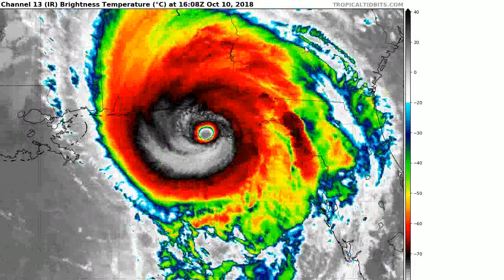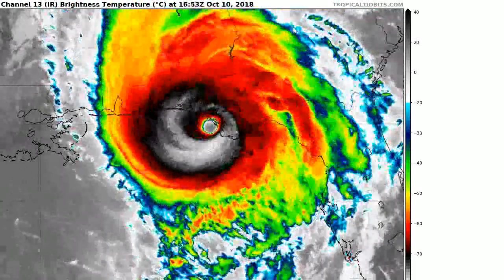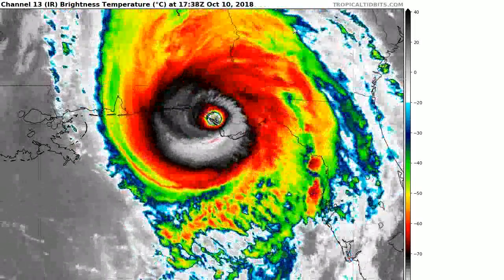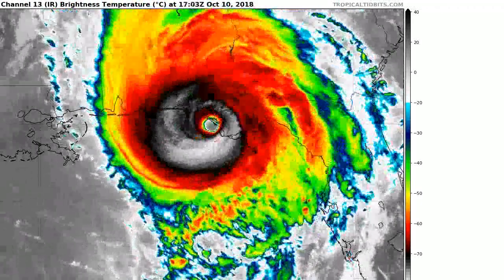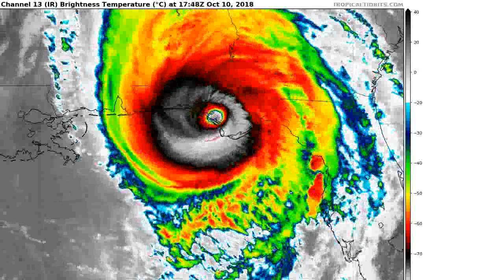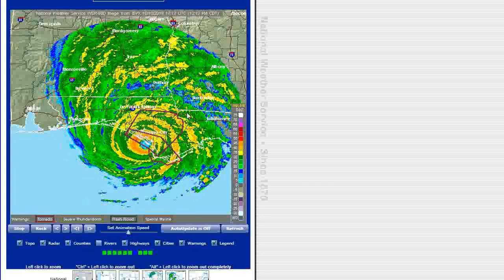We learned that from Andrew and how bad Andrew was. This is very similar to Andrew. There's a lot of similarities because it was strengthening as it made landfall. And just look at this near perfect eye. It's just incredible how this storm looks. It is really incredible. Let's again go to that radar here.